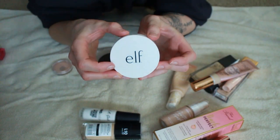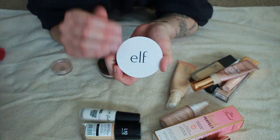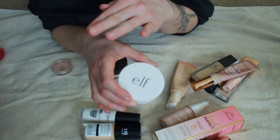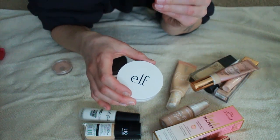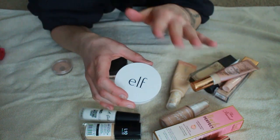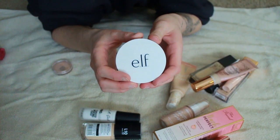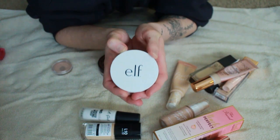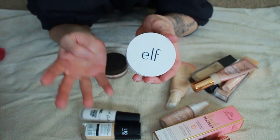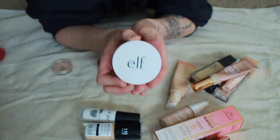All right, this is the e.l.f. Camo Powder Foundation. First of all, this shade is not my shade. Second of all, a lot of people love this, and I will say when it is first applied to my skin, it looks incredible. But literally within minutes, it pills up, bunches off, and then just looks patchy and disgusting because it is so full coverage. So unfortunately, we'll be getting rid of this one. I wish it worked well for me. I've tried it with primer, without primer, as a setting powder, as a standalone powder, as an under eye powder, and it just does not work with my skin at all.